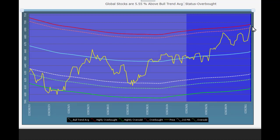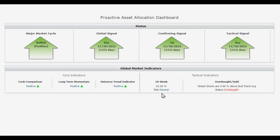What's holding us back are a couple of things. First, the 10-week chart is not overbought. It's in a neutral position, at 62%. It would have to rise about another 12% or more to get to its high risk or overbought level. And we really like to see both of those indicators at their respective high risk and overbought positions before we conclude that the market move is really extended and is unlikely to continue to push higher.